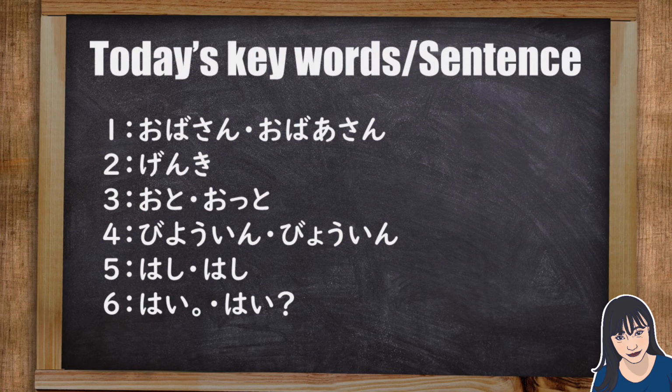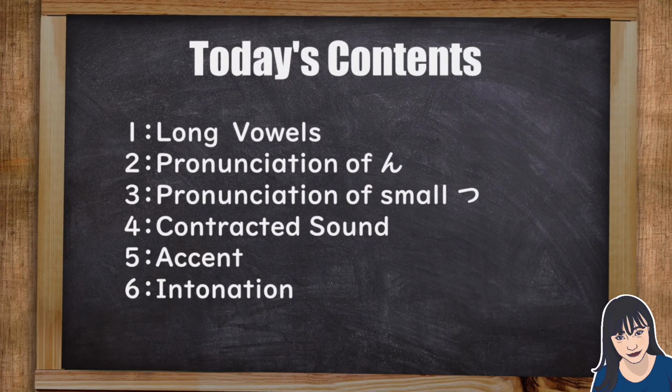6 things as today's content. First, I'm going to teach you long vowels. Number 2, pronunciation of n. Number 3, pronunciation of small tsu. Number 4, contracted sound. Number 5, accent. Number 6, intonation. I will teach you one by one.